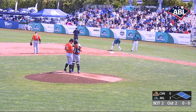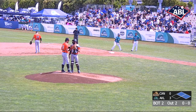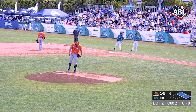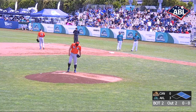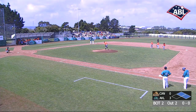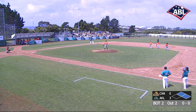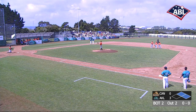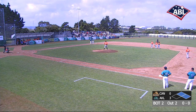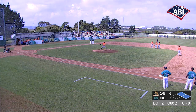Yeah, he does have very good life on his fastball, so a slightly different look from the Cavalry pitching staff here with Kuniyoshi coming up. Very tall, as you mentioned, and he does stay over that back leg and stay tall through his pitching motion using that height. A bit untypical of Japanese pitchers that we've seen for the Tuatara and Cavalry so far this series, using his height to pitch downhill.